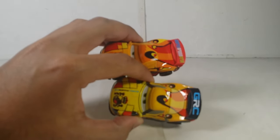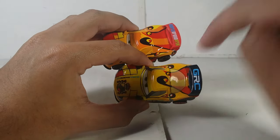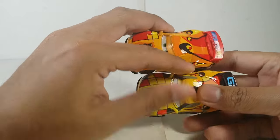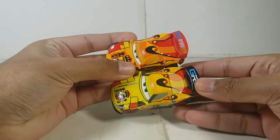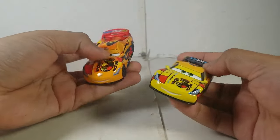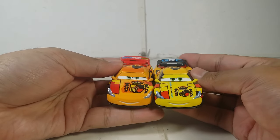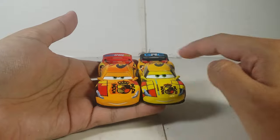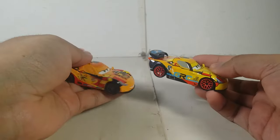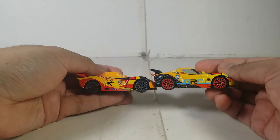If I can move it on the top, if the camera can focus, you can see the swirls right here are the same down here, but with a little bit of difference. You guys can see. So that's actually pretty cool. And of course, the side. I think the expression is almost the same. His eyes are a little bit different in the colors. So yeah, and then the other side. Different on the other side also.